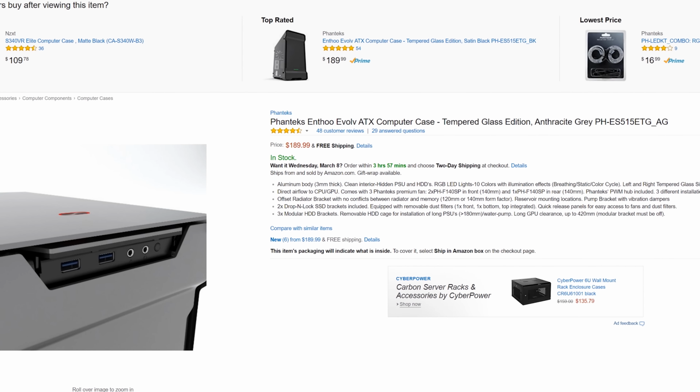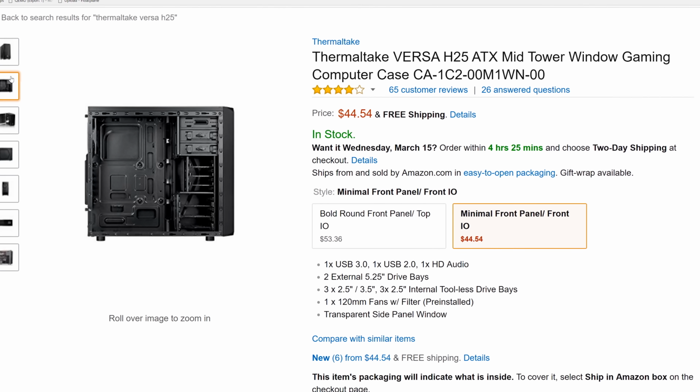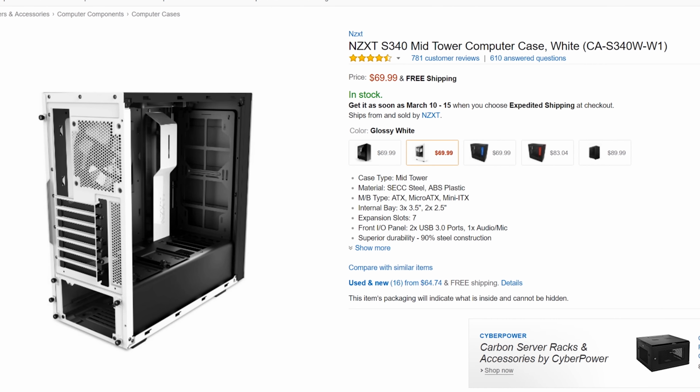And in case you were wondering, the tables have also turned when it comes to chassis selection. The Enthoo Evolve Tempered Glass Edition gets an honorable mention here for being the most popular tempered glass case, but Fantech's 400 series cases were almost completely absent this time around, leaving the Thermaltake Versa H25 as the most popular single SKU, and the NZXT S340 in its various colors to tower above the rest. Am I the only one who's surprised by this? I mean, the most popular color was white? Go figure.